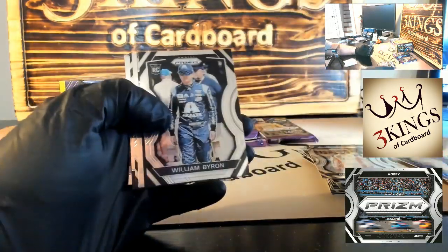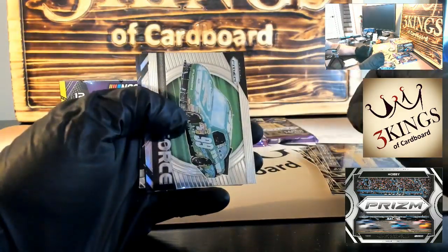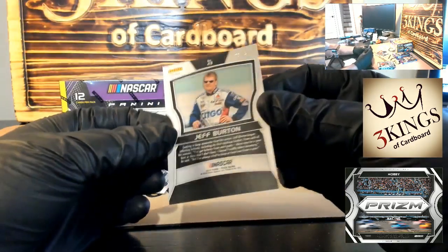Bubba Wallace rookie. William Byron rookie. Silver Truex blue. There's another blue. Jeff Burton. Number 29 of 99.